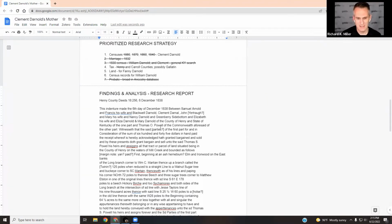So if the father died 10 years earlier, would we expect the probate is still in process and this part would still be in the probate records? Or do we feel like the probate finished, is closed, and separately they decided to sell this land? Or it's part of the probate process. So I think that this would be part of the whole packet.